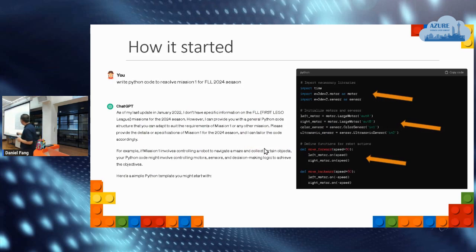Not too bad. Basically, she asked a question: write a Python code to resolve machine learning for the competition, 2024 season. The GPT is pretty honest, saying it has no knowledge at all, so I do not know anything in 2024, so I can't really help you too much about it. However, I can write some general Python code for you. It's a good baseline. You can keep on building it, you can do more things that you like.